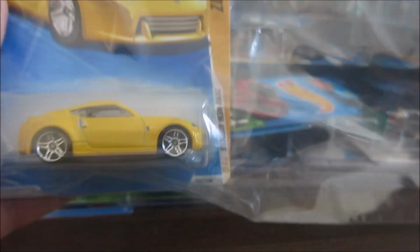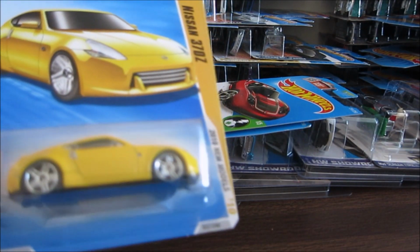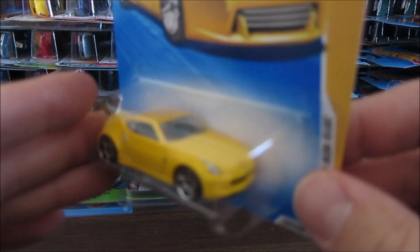Next car is this beautiful yellow Nissan 370Z. Let me open it. I have the blue one just like that. It's somewhere in this stack right there. But now I have the yellow one. Wow.